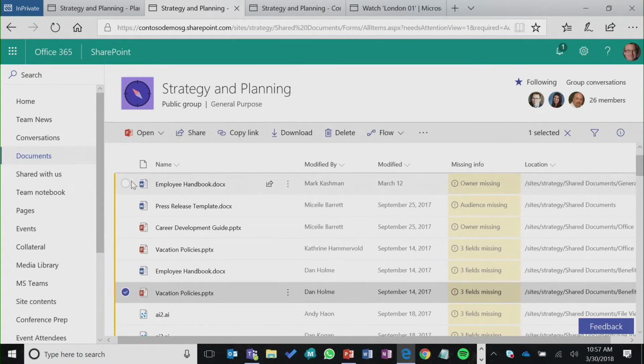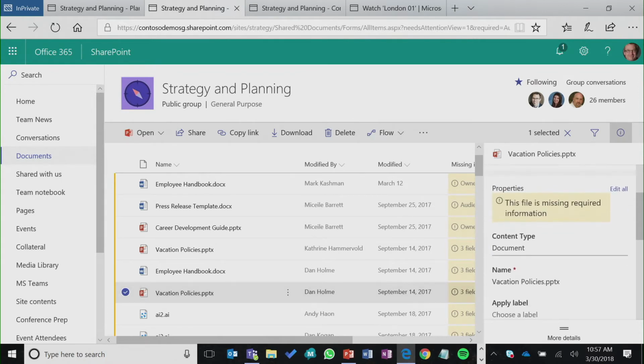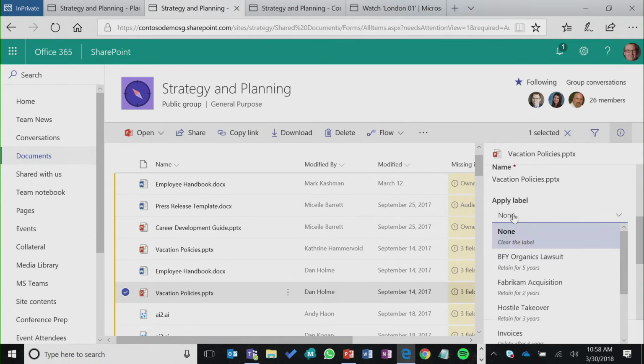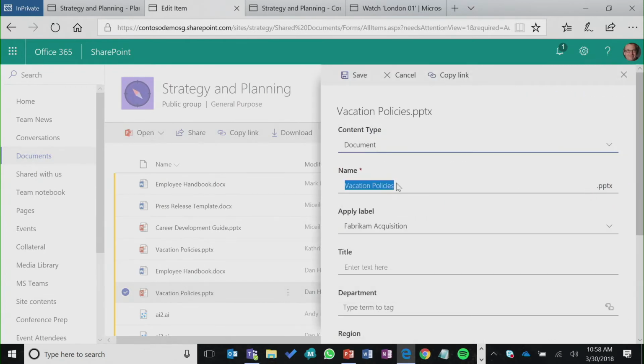And updating it is super easy. I'll take this vacations policy, for example. If I go in and I want to see, it's telling me there are 3 fields that are missing data. It'll tell me right there that this property is missing a field, so I can easily go in and apply that missing data. So if I go in and I do it as a Fabricam acquisition, and I want to go in and adjust that content, I can actually get now a much broader view in terms of what's going on.